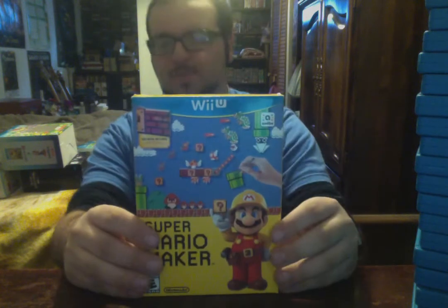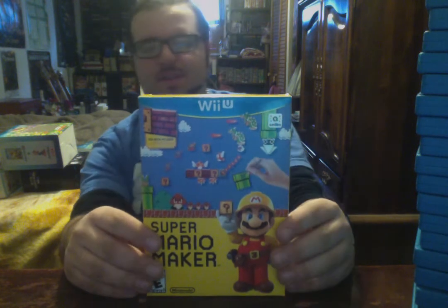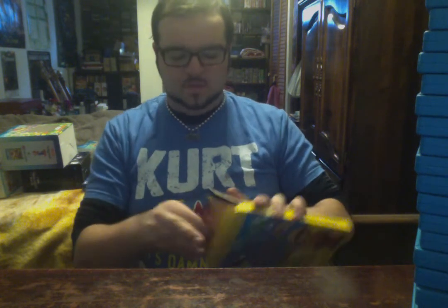And finally, for the ones that are in their boxes, Super Mario Maker, which is probably going to come out on the Switch. It came to the 3DS and everything, but the only one that has the little art book in it is this big box first printing version of the Wii U version, which is really, really great. And that's why I knew I had to get it as soon as it came out. I had to get this at launch because I knew I wanted this big box with the art book.